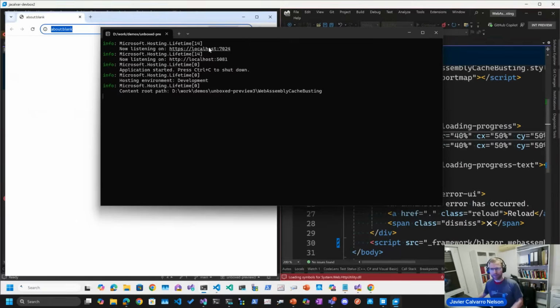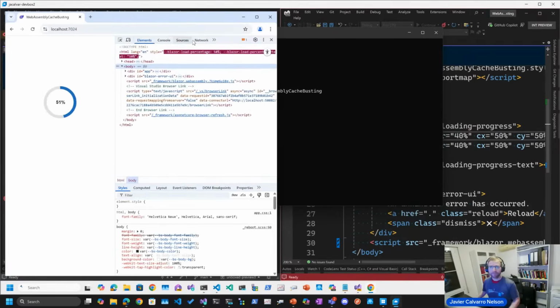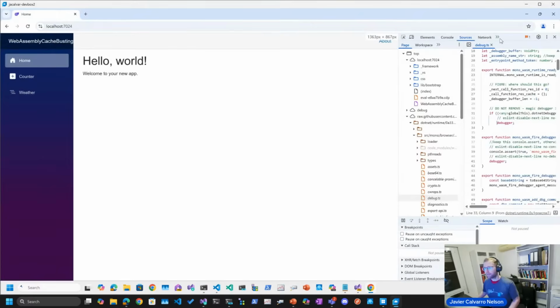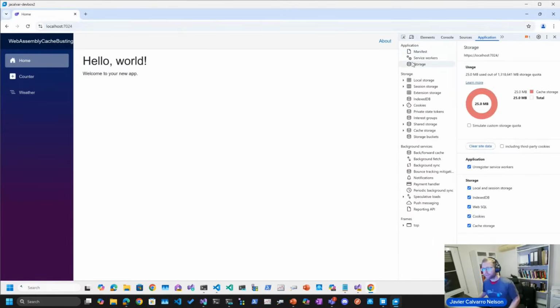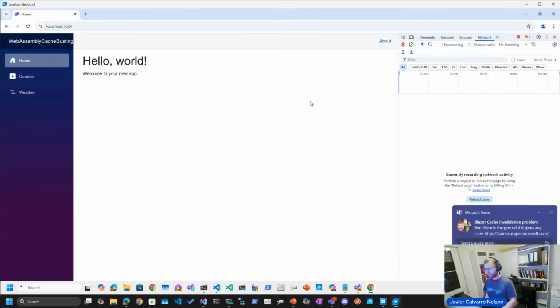Great. So it's here. If I now open the network tab, and I'm going to go to the application so that we can see it. Storage, let me clear the storage. Let me go to the network. I'm just going to clear everything here and do a hard refresh.